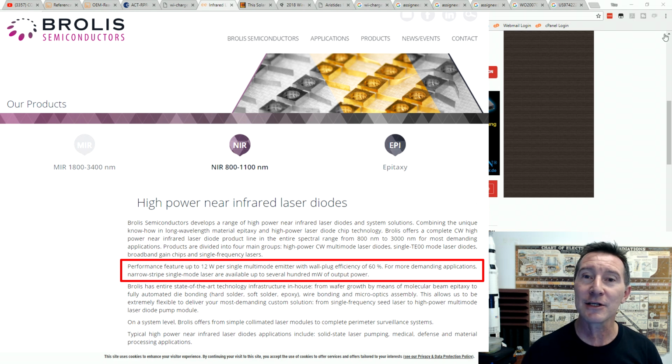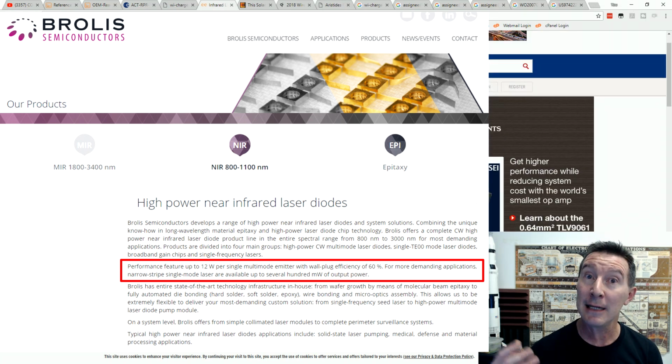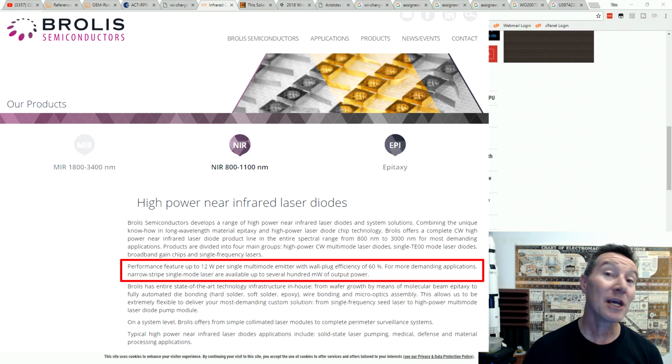But as it turns out, we can just do our own calculations now, because they need a near infrared laser, and I've seen other figures that seem to be in the ballpark of 60% efficiency for the laser power transmitter. So that's what I've taken here. We're just doing back of the envelope calculations.